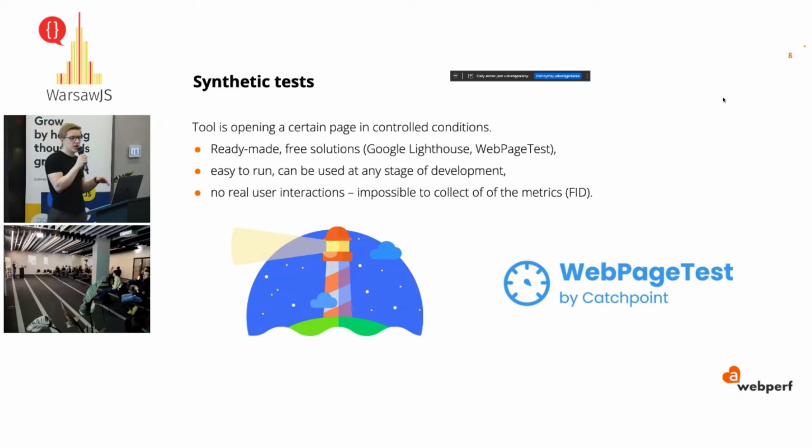Usually, it means that there is some kind of tool that is opening your page in a very controlled environment. The CPU power is set, the network conditions are set, and they are assessing all of those metrics that I've already talked about. What's cool is that there are already ready-made solutions that you can use, and they are free. For example, Google Lighthouse, which is actually built into Google Chrome. And if you would like to get fancier, then we have WebPageTest, which is a bit more sophisticated.